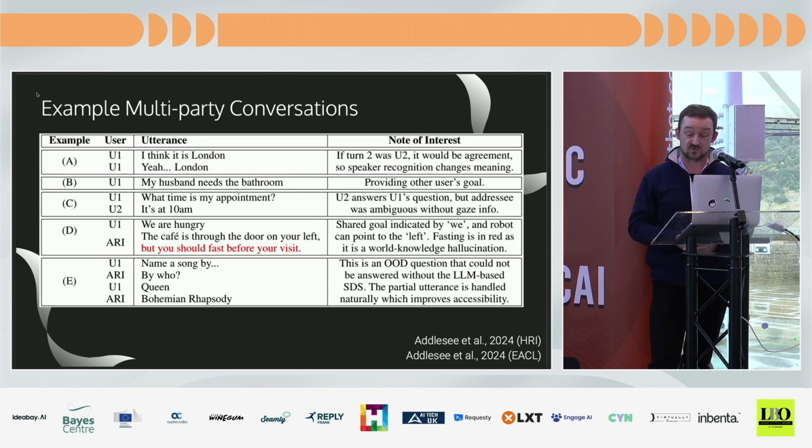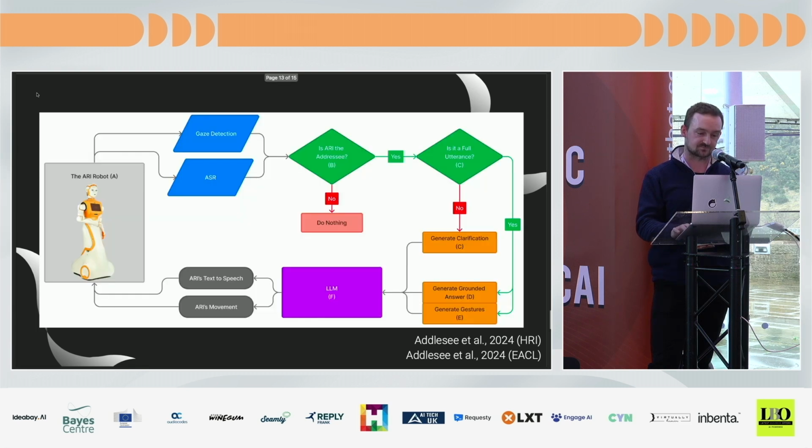Another novel problem in multi-party conversations is that someone might say, what time is my appointment? And the other person then says it's 10 a.m. The system should not respond unless 10 a.m. is incorrect, in which case it should respond. But yeah, it gets very complicated. And these are challenges that we've been working on in the Spring project.